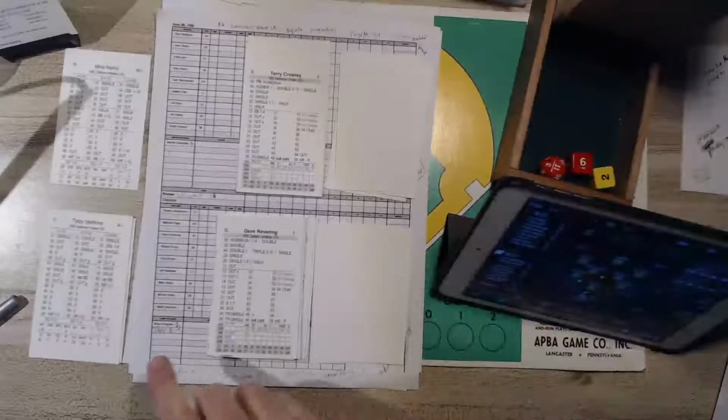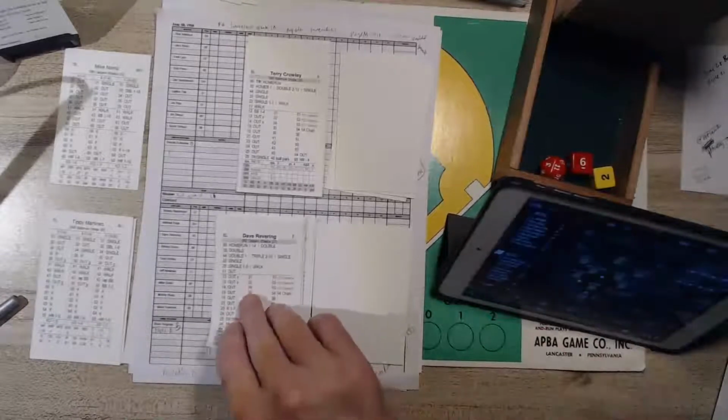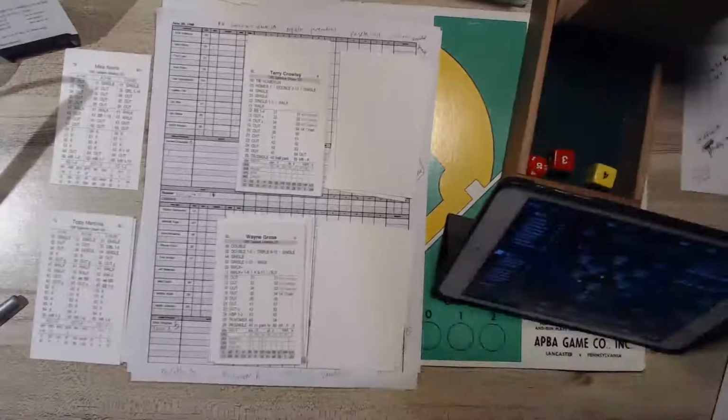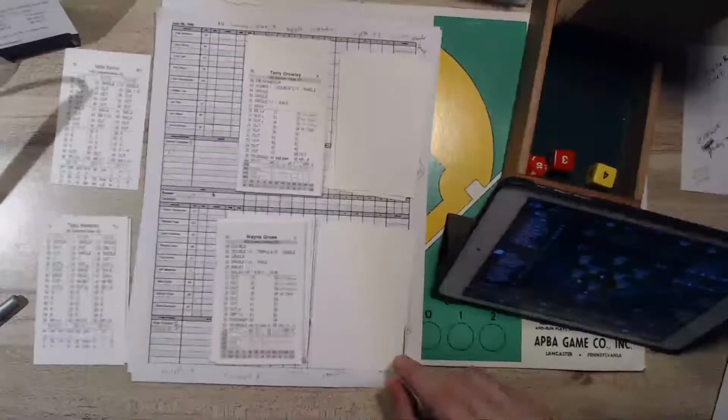62, that's going to be a blank. Martinez is a B, that's going to be a strikeout. Another strikeout for Martinez, so he's looking good. Pitches have movement on him. And Wayne Gross, a lefty hitter, another lefty hitter. That's a 34. 34 is a blank, but it's a ground ball and through for a base hit to right field. It's going to stop at second base.